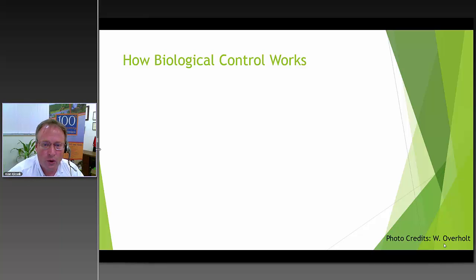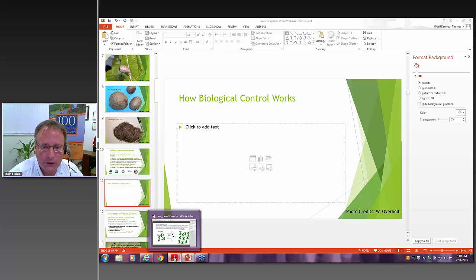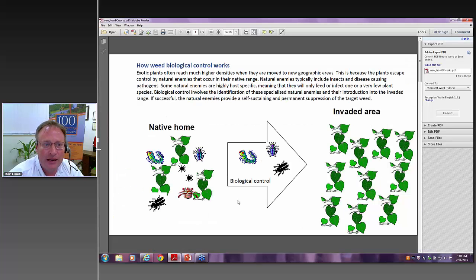So how does biological control work? My colleague Bill Overholt has a handy little graphic that he produced in Adobe PDF. So essentially you have a plant that came from somewhere else outside of Florida, more than likely outside of the US, and in its native territory, it may or may not be a problem. And then it's brought here to Florida through cultivation, in this case, as slave food. It could be brought in as a potential ornamental plant. And when it's introduced to Florida, those natural enemies that would keep those plants in check in the native territory might not be found in Florida, in the invaded area.